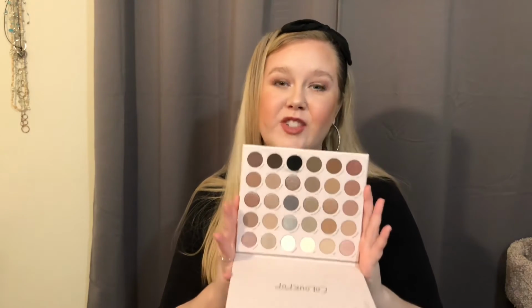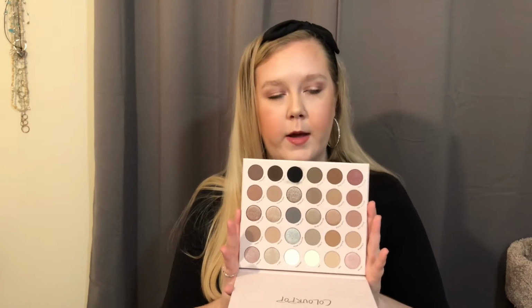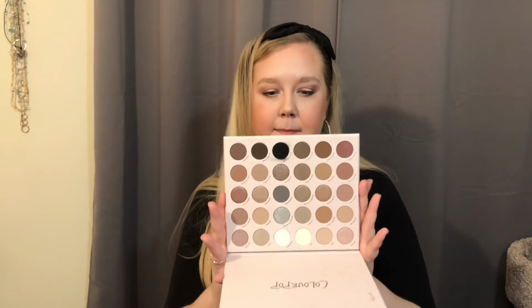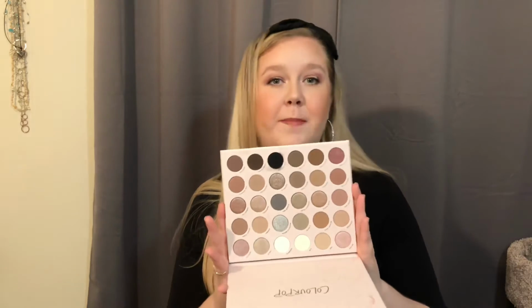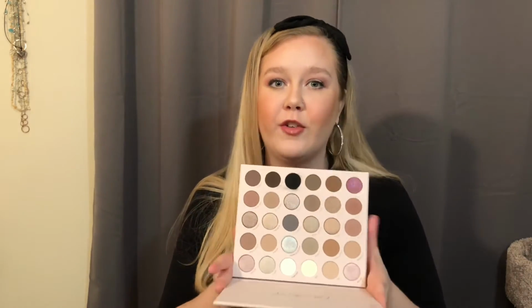It's 35 shades. Or not 35, what? 30 shades. Breathe, English Savannah here. 30 shades, $34. The quality is amazing. You have so many different options for formulas. You have your sequins, your mattes, your metallic shimmers. The looks you can come up with are endless. So, love that one. Highly recommend it if you did not pick it up, especially if you're into your cool tones.